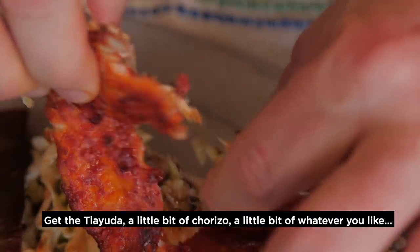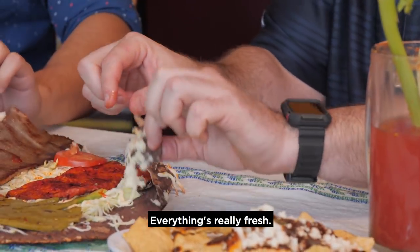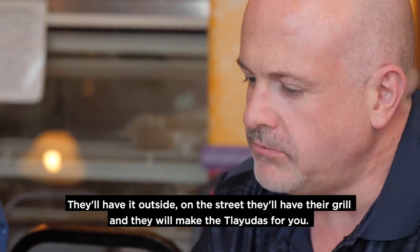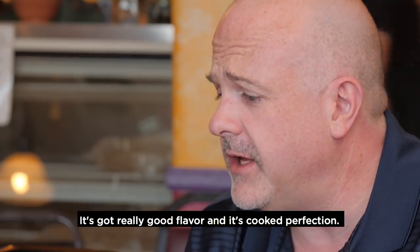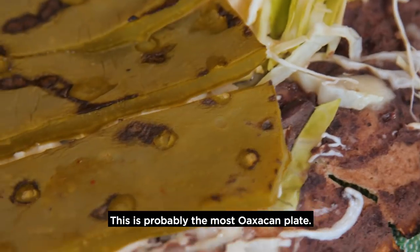Get the clayuda, a little bit of chorizo, a little bit of whatever you like. Everything's really fresh. This is basically how they serve it in Oaxaca. They'll have it outside in the street. They'll have their grill, and they will make the clayuda for you. That's fantastic. That's got really good flavor, and it's cooked to perfection. This is probably the most Oaxacan plate.